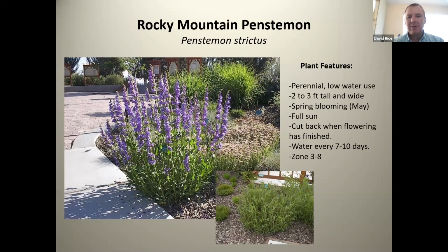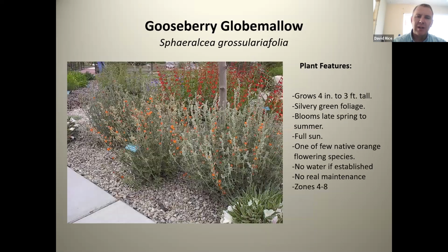But Rocky Mountain penstemon, a great blue, same thing. You cut the dead heads back. It may rebloom a second time, maybe, but not guaranteed. It just depends on the year. Low water, this is a native one, grows out in the foothills.